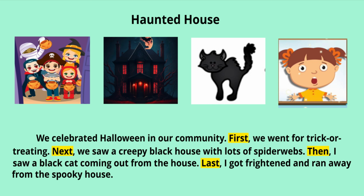The next prompt is haunted house. So it's all about Halloween. So what do you do for Halloween? You do trick or treating, right? In the second image, what do you see? You see a haunted house. Looks like there's a ghost inside. In the third picture, what do you see? You see a black cat. In the fourth one, you see a girl, she's very frightened, right?